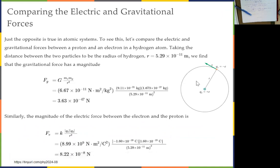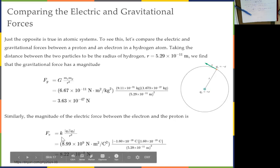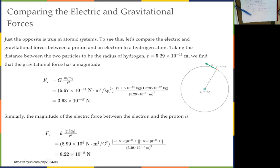So you can see inside the atom, this is a hydrogen atom. The radius is about 5.29 times 10 to the negative 11 meters, or about 0.53 angstroms. You can calculate the gravitational force between an electron and a proton, and it turns out to be on the order of 10 to the negative 47 newtons. However, for the Coulomb's force, the electrostatic force between these two, it turns out to be much larger, on the order of 10 to the negative 8. So that's like 39 orders of magnitude higher.